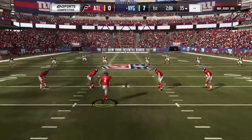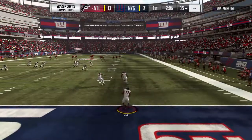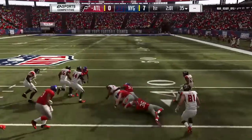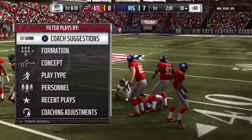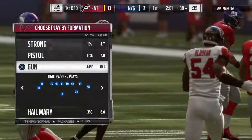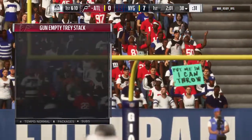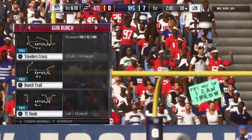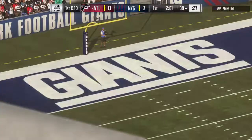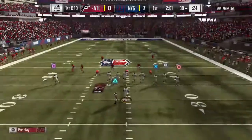Rosas now to kick this one away. This is fielded at the goal line. And he breaks it all the way out to the 38-yard line. Great return. Ryan and the Falcons now come up 1st and 10 at their 38.